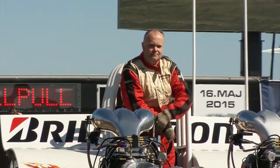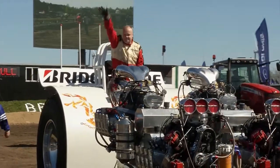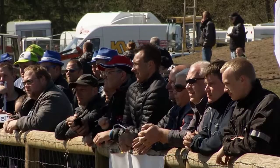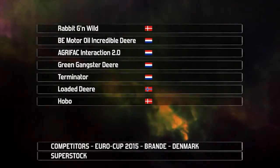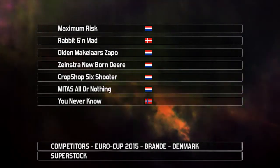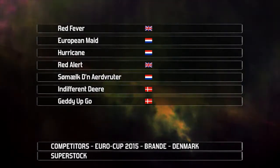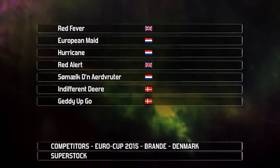so we'll see what happens now when we get on with the Superstock class. Looks as though we should be able to have some good runs today. And before we look at the Superstock lineup, just to remind you, today the target they're aiming for in the qualification is a full pull, which is 100 metres. Some competitors to look out for today: Mitas All or Nothing, the reigning champion. Also the 2 machines from the Zeinstra stable, very competitive. So let's see what's going to happen in the Superstock class.